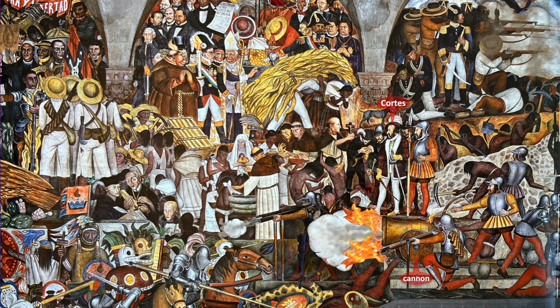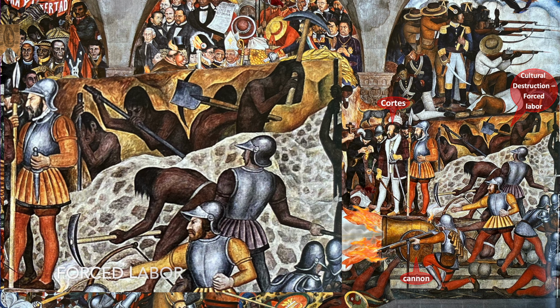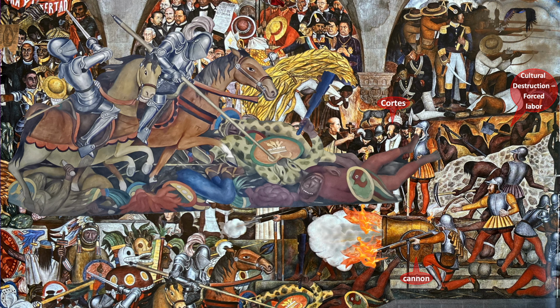He stands above a massive cannon, killing Mexicans, and just above are native Mexicans forced to tear down Mexican buildings in order to build Spanish ones. The Spanish horses worked like medieval tanks and slaughtered many native Mexicans.